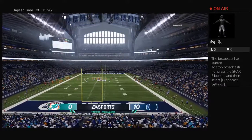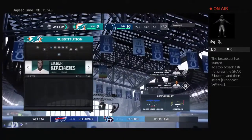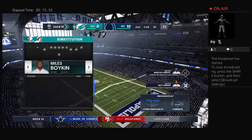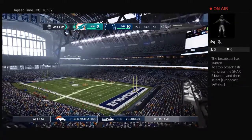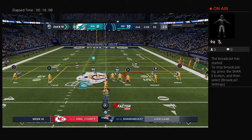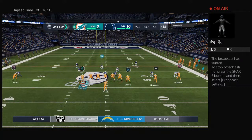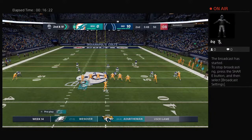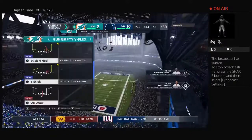Now the Dolphins going to burn the first of their timeouts. They'll have 2 remaining as we step aside here in this second quarter. After the incomplete pass, here now is 2nd and 10. Throwing again. Love. Toward the center of the field, but it's incomplete.